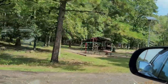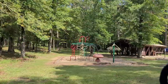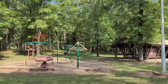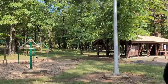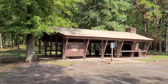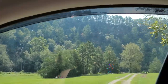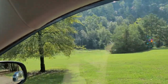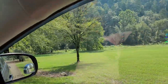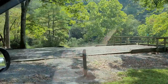Here's playground area. Look at the little rapids thingy. It's like a little raft. Yeah, that's cool. Then you have a picnic shelter. I'm not sure where that goes. This is a pretty cool campsite we're coming up to. Sticks out. You have a view of all that back there.